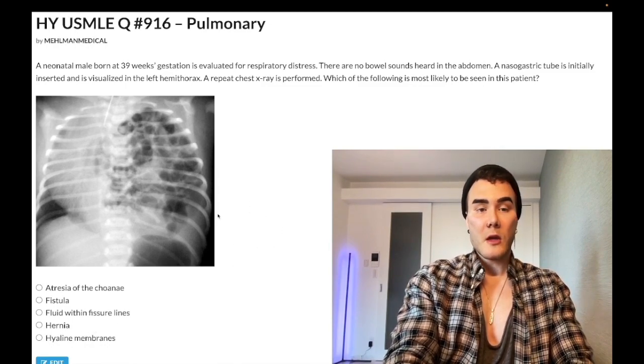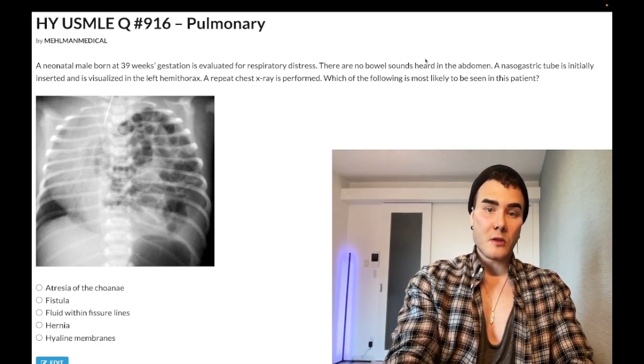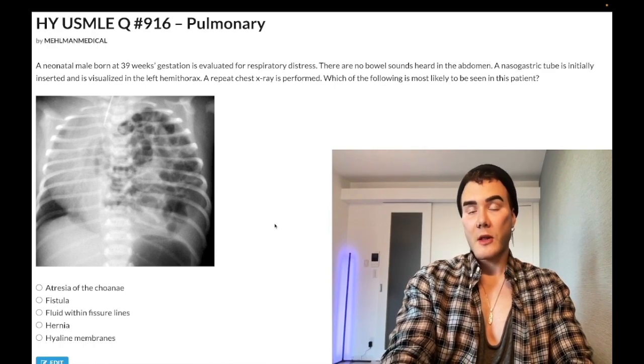So this is going to be congenital diaphragmatic hernia, and I gave you enough descriptors in the vignette here. Some of you would think that this is pass level, but they can just say there's no bowel sounds heard in the abdomen because the bowel has moved into the left hemithorax via the hernia in the left hemidiaphragm. Okay, it's always on the left.